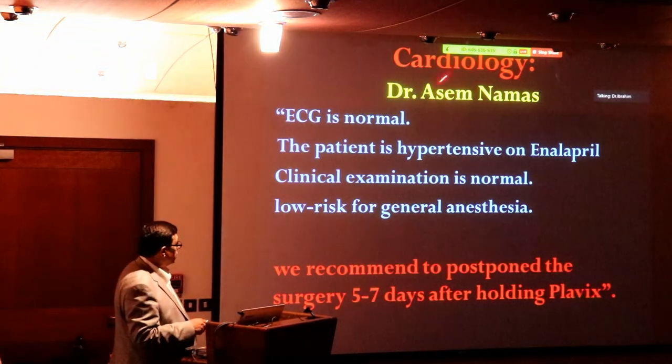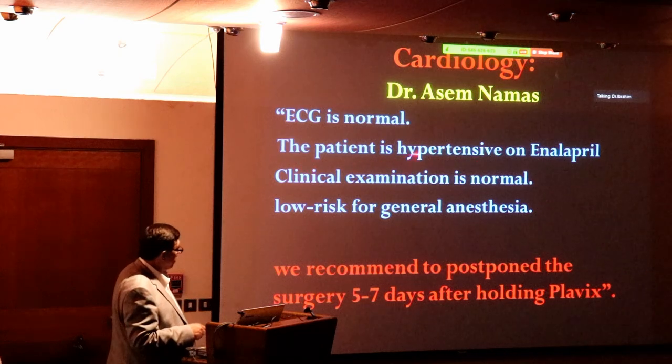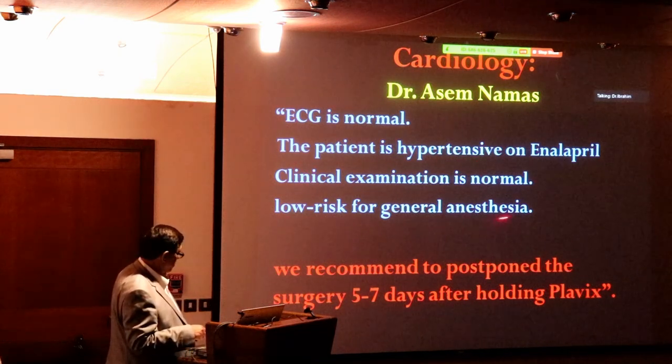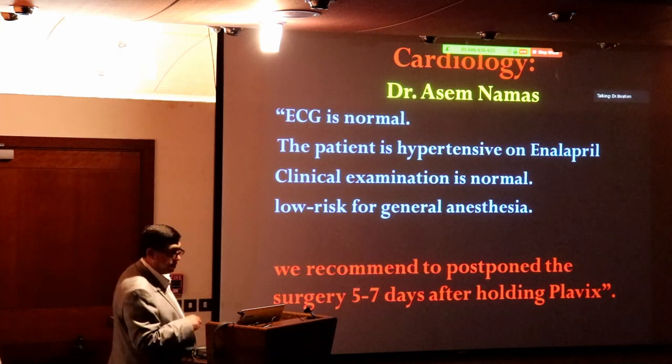We asked our cardiologist to see the patient, Dr. Hassan Namas. ECG was normal. She is hypertensive on treatment. Clinical examination normal. She's a low risk for general anesthesia. But he asked that we postpone the surgery for 5 to 7 days because she was having Plavix.